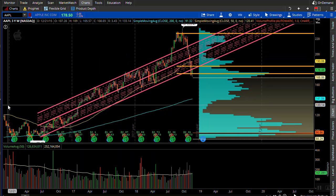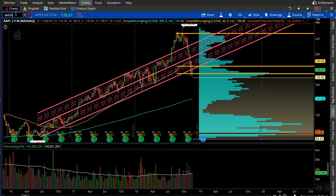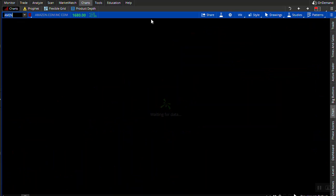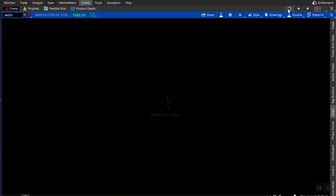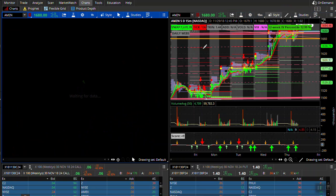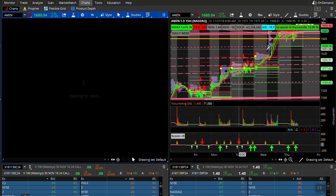Okay, Apple, we did that. Amazon. Really not much happening in Amazon today. I did notice in retail today that we were getting responsive selling in the retail space, and Amazon is the bellwether, the backbone of retail right now. So just keep that in mind.